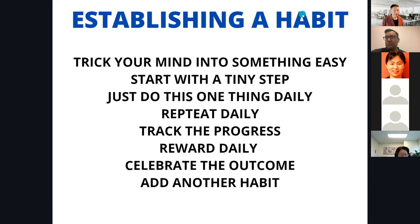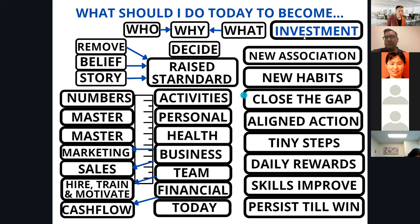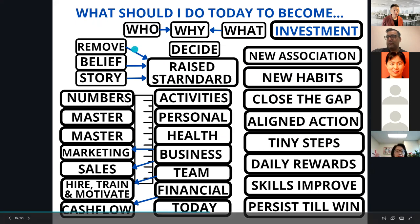So we talk about this, establish a habit. You want to trick your mind into doing something easy. Start with a tiny step. Just do this one thing daily, repeat it daily, track the progress, reward daily, celebrate the outcome, and add another habit. So this chart is very important. I sometimes procrastinate, so I actually did this whole thing last night until 3 a.m. If you understand this chart, this is all you need to be successful in your business.